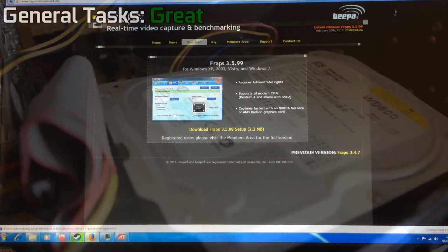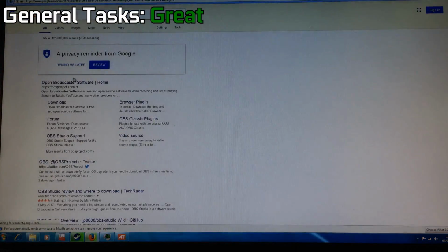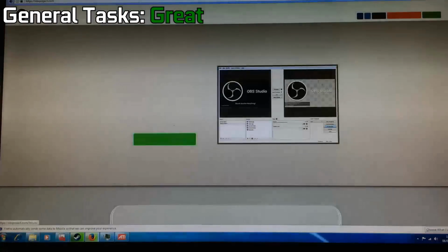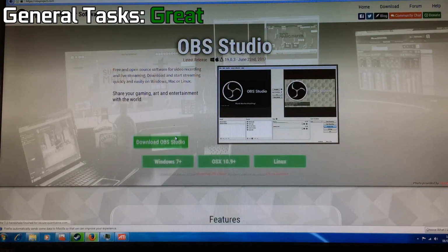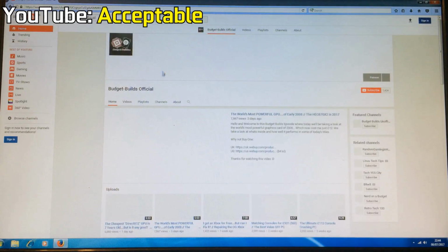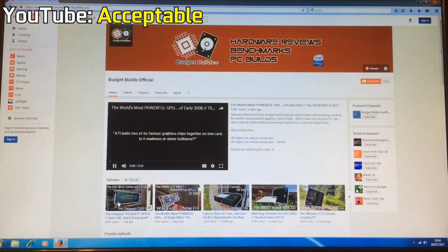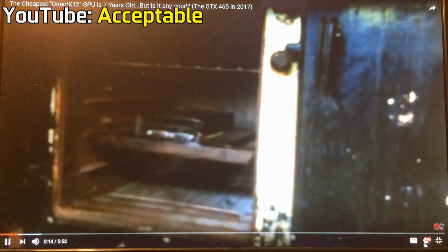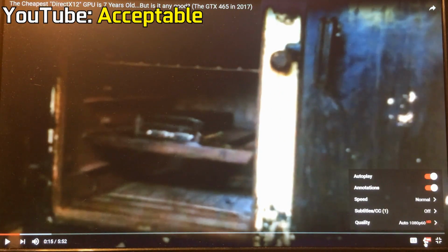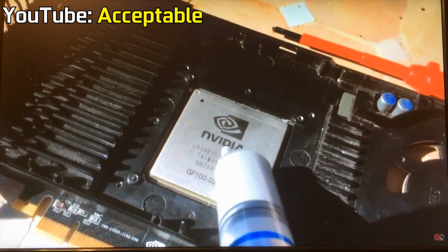Up first we have general working tasks, which the PC was great for. The Pentium D did choke a little under heavy load, but even then it was only for a few seconds, so nothing really much to worry about. The X1550 could render in all things on a 1080p screen with no slowdowns or lag. As for YouTube, we used the H.264 extension, which worked out fine, although ultimately full HD video playback was a bit of an issue, probably due to that CPU and GPU combo being a tad too weak. Simpler 720p videos and 480p content, on the other hand, were fine.